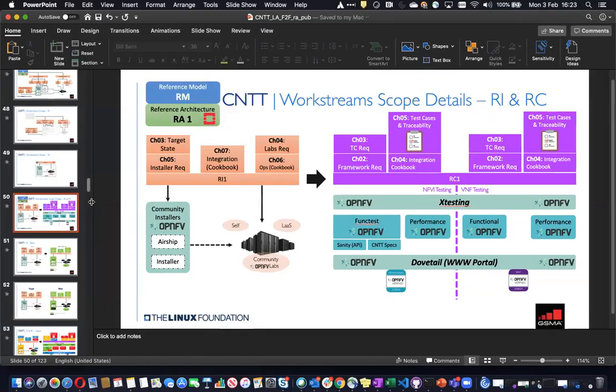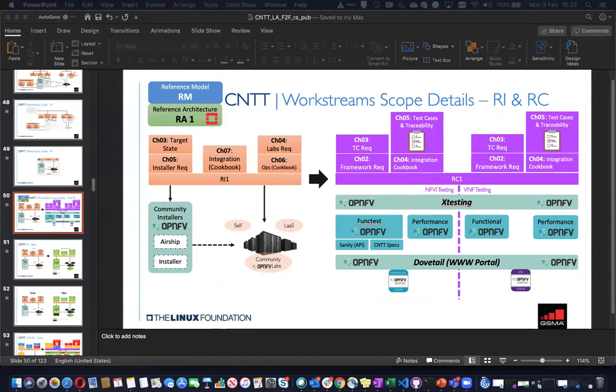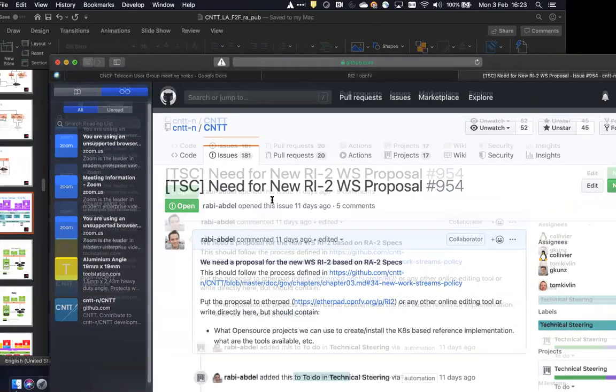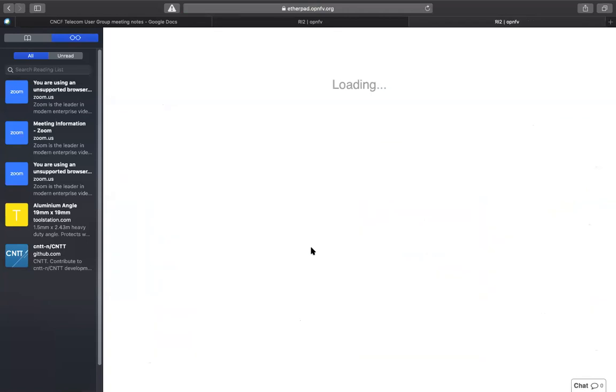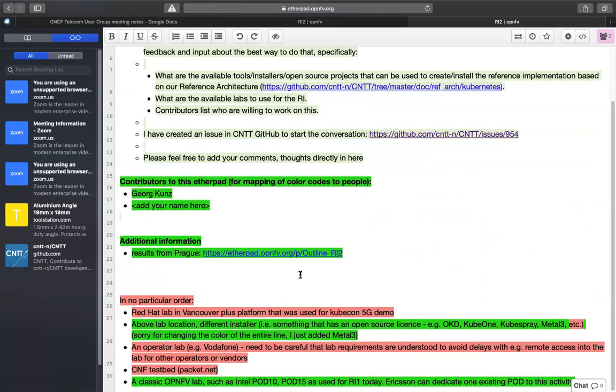Okay, so to kick this off, one of the things we start to look at is we start having an issue in GitHub, and I'm going to show it on the screen. This is literally saying we need to figure out how we do this reference implementation based on the reference architecture specification. We do have an Etherpad, as you can see in the GitHub issue. And the question I would like to ask the community here is, what is the existing thinking around projects within CNCF or open source in general that will allow CNTT to use those open source projects to instantiate that reference implementation to have something conformant to CNTT or RA2, the Kubernetes-based one?